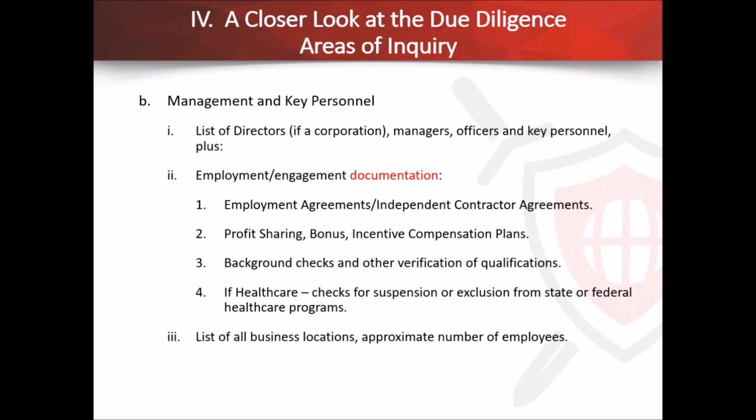The next area that we commonly see buyers asking about is management and key personnel. I wanted to hit on the employment agreement and engagement documentation a little bit, in that, going back to an informal family business, you may not have written employment agreements between dad and the business, or Jimmy, or whoever is providing services. And if a buyer is coming in, they're likely going to want to see a formal writing that sets forth what the employment duties are, the compensation, and any kind of bonus, profit sharing, or incentive plans.